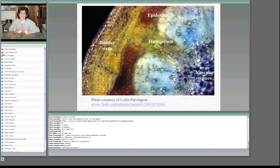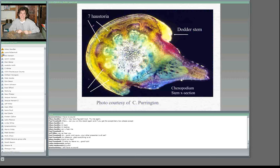And here again is another photo. This is the Dodder stem that's going around the host plant right here. And here's about 7 different haustoria that are impregnating itself into the host plant, going right into the vascular tissues. So it just gives you an idea of how this plant operates and what makes it so difficult to control.